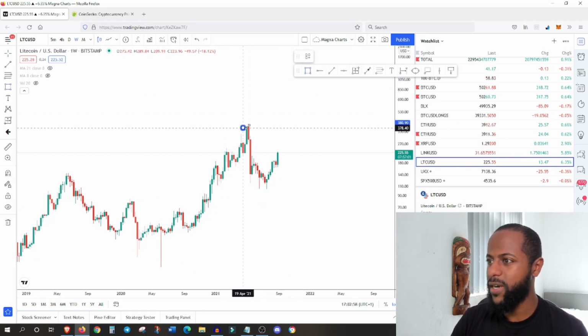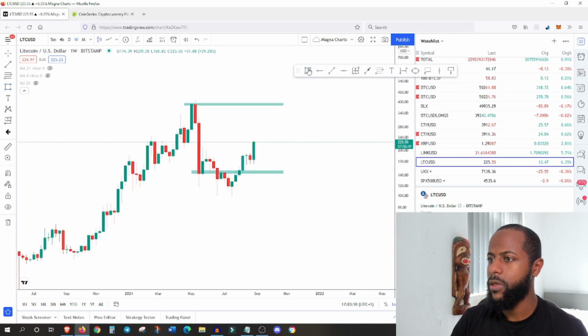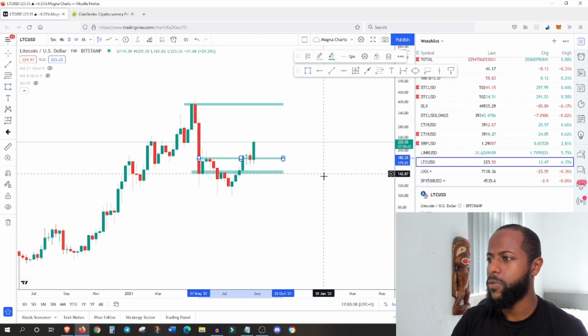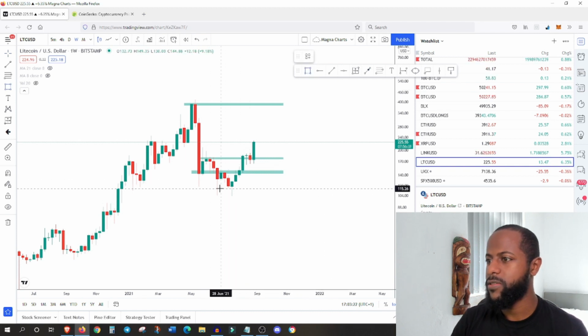We've got a massive high at 380. We have a massive low at 142. Then we have a smaller high and low at 180. We can leave these for now. Oh, actually, let's include this 120, and then let's move.